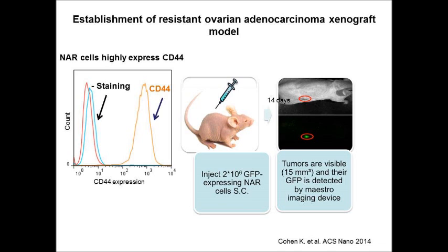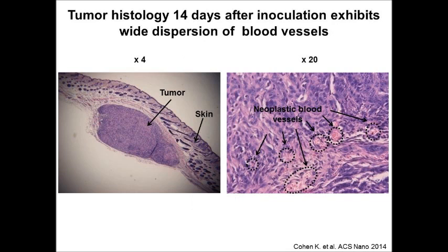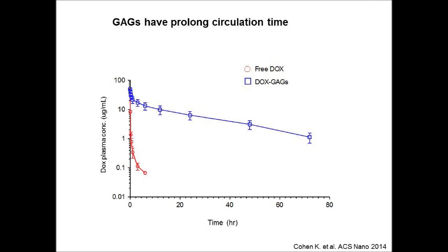And if you take the tissue and do a single cell preparation, you can actually FACS them and you see CD44. This is the pan CD44, so all variants are here. And if you look carefully and do histology, you can actually see the tumor, the subacute tumor in the skin. And if you do a blow up on the image, you can see new blood vessels are forming. So it's highly vascularized.